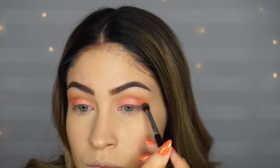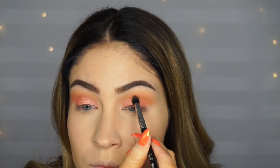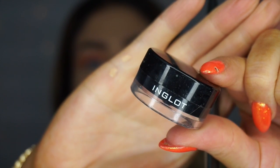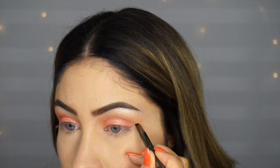Next, I am going back in with that same corally orange from the Morphe palette, and I'm using my Morphe M322 brush and just going right back over my crease area just to brighten up that orange a tiny bit more.